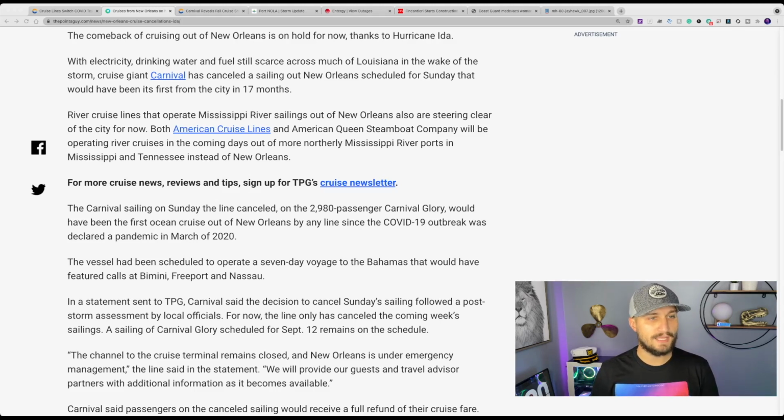Both American Cruise Lines and American Queen Steamboat Company will be operating river cruises in the coming days out of more northerly Mississippi River ports in Mississippi and Tennessee instead of New Orleans.